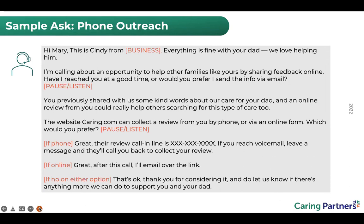Okay, this is a sample dialogue that you might have by phone and asking. This is obviously a guide. With phone calls, you need to practice active listening and adapt to the flow of the conversation. This just gives you a framework. It's not a mandated script. So you reassure the consumer you're not calling with any bad news about their loved one in your care. You make sure you've caught them at a good time. You remind them of recent positive feedback they shared and how that feedback posted online could really help others like them. You check the best way for them if they want to go online or give a review by phone. Then you give them what they need to make it happen as quickly and easily as possible.